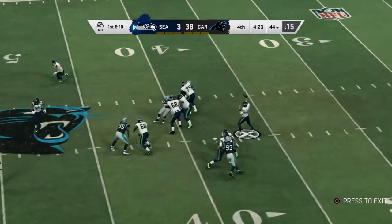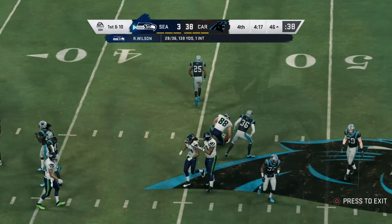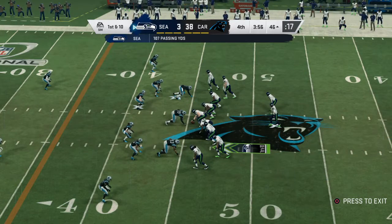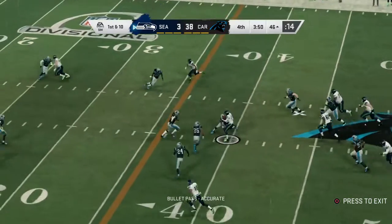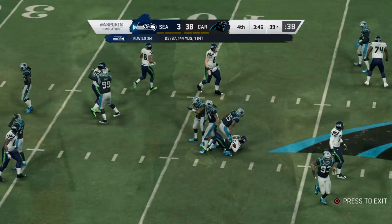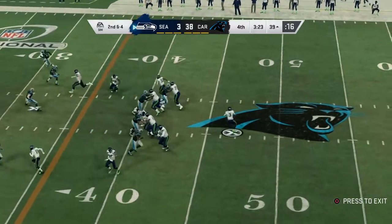On 1st and 10, it's Wilson. And a quick throw here that's complete. And he'll be taken down, but not before he gets into enemy territory. 10 yards and a Seattle first down. On first down, Wilson. Open man is Ursula. A gain of 6 there on first. 6 yards was the pickup on the last completion, so here's 2nd and 4.